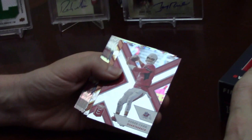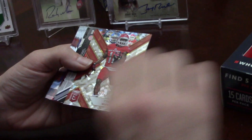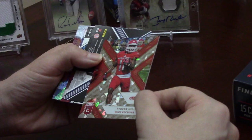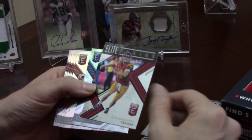Let's check it out. Wow, Derek Carr, got some Shimmer Shine, Peyton Manning, Tyreek Hill, wow, 2 of 10 in the aspirations variation. That's crazy. How about that? Shiny. Very cool. Looks like our first auto is a Marcus Allen. Pretty cool. The Nittany Lions, Sam Darnold, Elite Series.